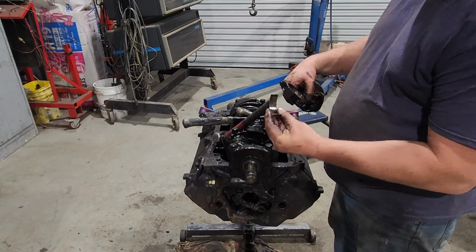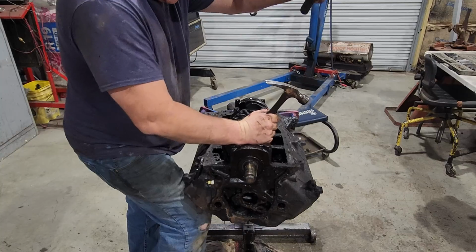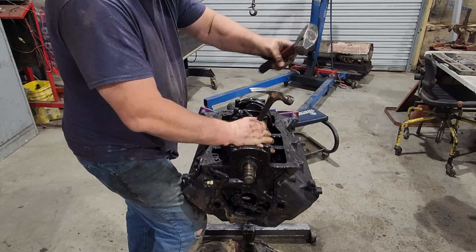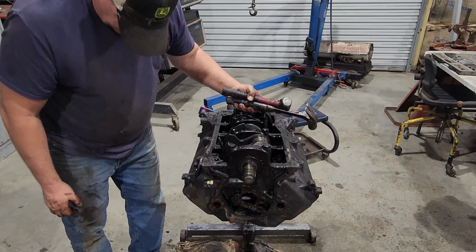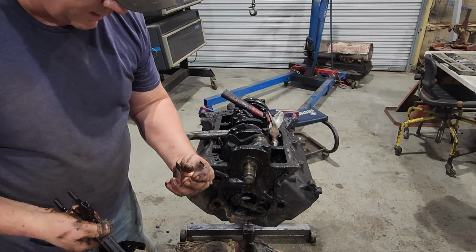For the bottom to be wore, that means she didn't have much oil pressure. No, sir. Goodness. There it went. Well, that's good. Just drop the piston on the floor. Yeah, that bearing's wore pretty bad too.